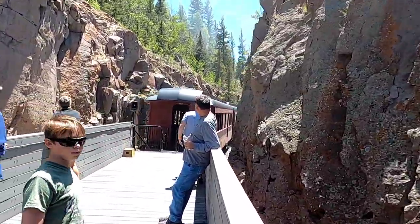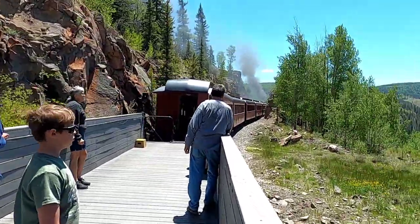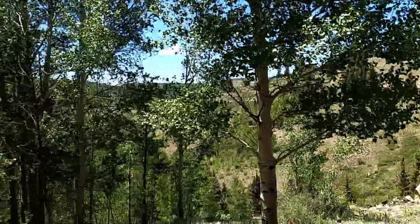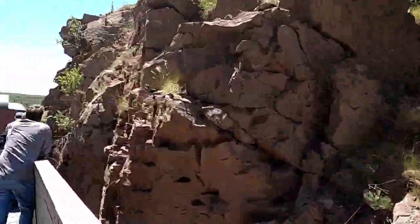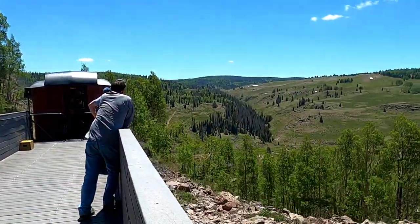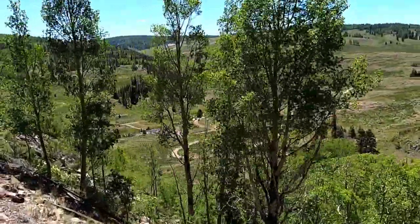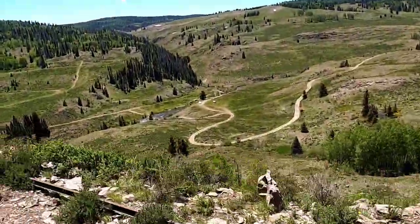Finally been able to get out, and we're going through a cut. So this is where they cut the rock to build the track through. Another little cut. I don't know if y'all can see them two vehicles down there by the river. But I will tell you, it's a drop.